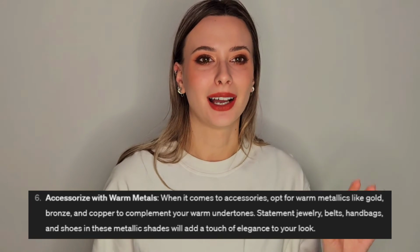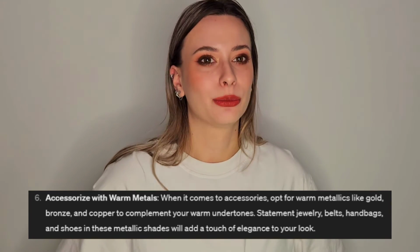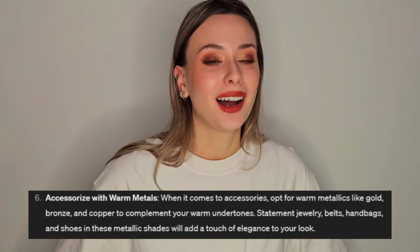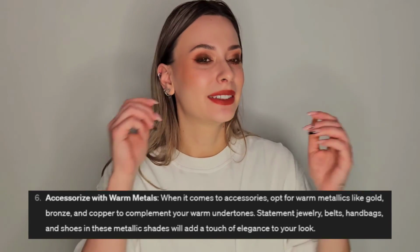And the last thing that it mentions, it is accessories. So for jewelry and accents in bags or stuff like that, it says that gold and bronze will match me the best. I actually wear only silver jewelry. That is what I like. I just enjoy it more, but I know that probably gold would look better on me, but it is the only thing that is not matching the description. I just prefer silver. It is what it is.